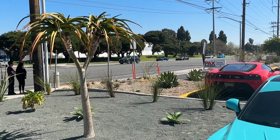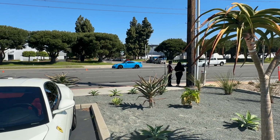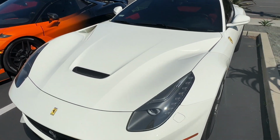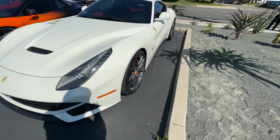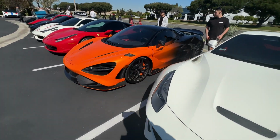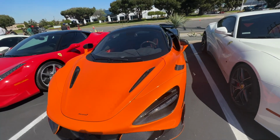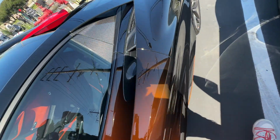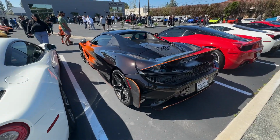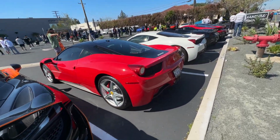Ferrari. Here is nice. These are sick. I like these Ferraris a lot. Off-white shoes. This McLaren has a crazy paint color. I like 720S's a lot, but the 765LT is crazy. And this 458.